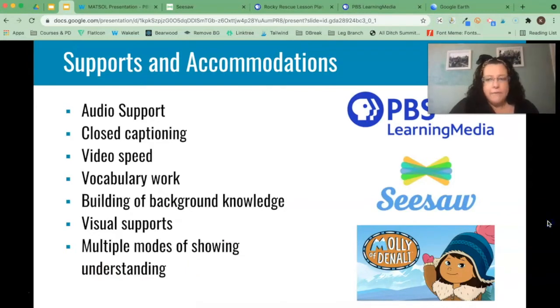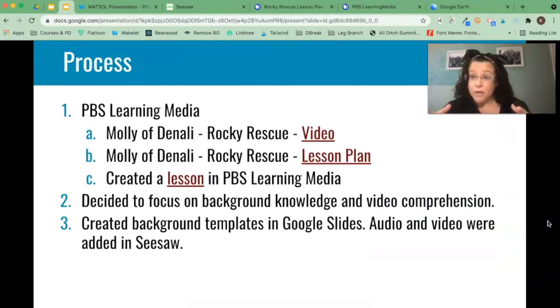So I have here the process by which I went through. And I'm not going to go through everything, okay? But I did decide that we're going to focus on background knowledge and video comprehension. And one thing that is good to know for those of you who have used Seesaw before, I create my backgrounds in Google Slides. I like the ability to be a little bit more advanced with fonts and moving things around.